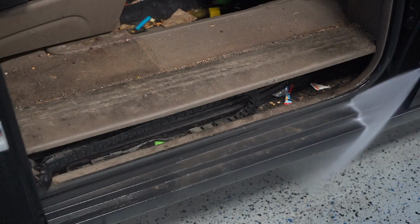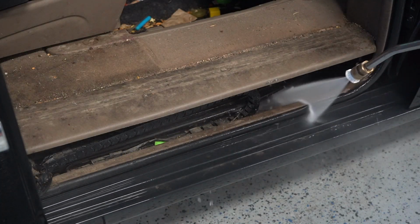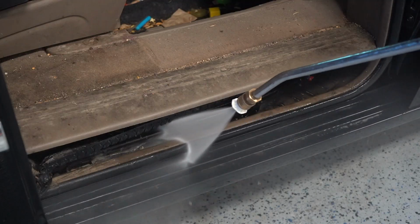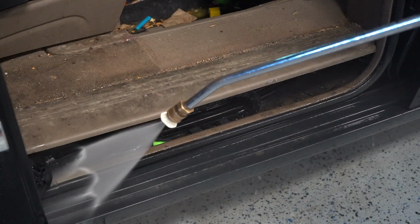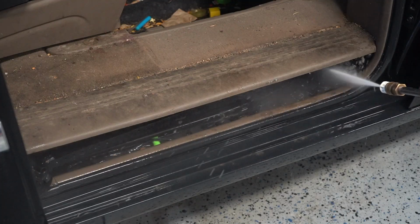Alright, so moving to the door jambs, and I'm not really sure how it happens, but there was a bunch of garbage and french fries in them that needed to get sprayed out as they were really stuck on. So using the pressure washer is really the easiest and quickest way to get these clean.